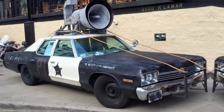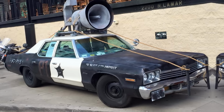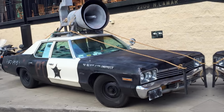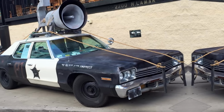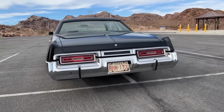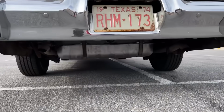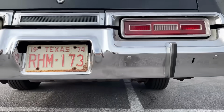Yes, the 1974 Dodge Monaco was immortalized in pop culture. Remember the Blues Brothers? The Blues Mobile that tore through the streets in some of the most chaotic and iconic car chases in film history? That was a 74 Monaco. The role instantly elevated the car to cult status, especially among film buffs, pop culture fans, and lovers of muscle cars on the edge of extinction.